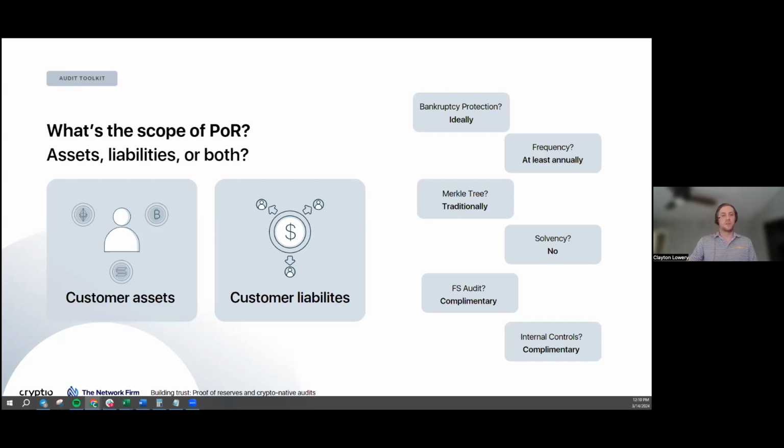Like in a proof of reserves, you don't typically look at other liabilities that aren't customers that could call into question the solvency of the exchange from other debt they've taken on. A financial statement audit is really complementary to that. It should be part of it, but neither solves each part of that equation for making sure that the customers' assets are there in full.